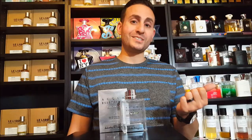So here's another one. The original Acqua Essenziale came out a couple years before this one in 2013. The following year, in 2014, they released Acqua Essenziale Blue. And then in 2015, they released the Colonia version. Colonia meaning cologne in Italian. And this fragrance is classified as an aromatic fougere because of its use of some herbal notes like clary sage, as well as the use of the note of lavender, and I want to start things off by taking a look at the presentation.